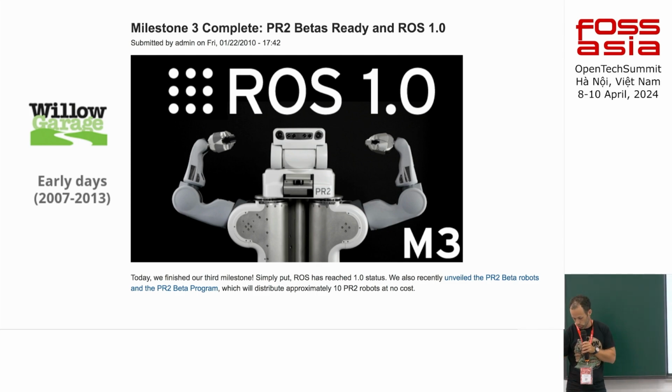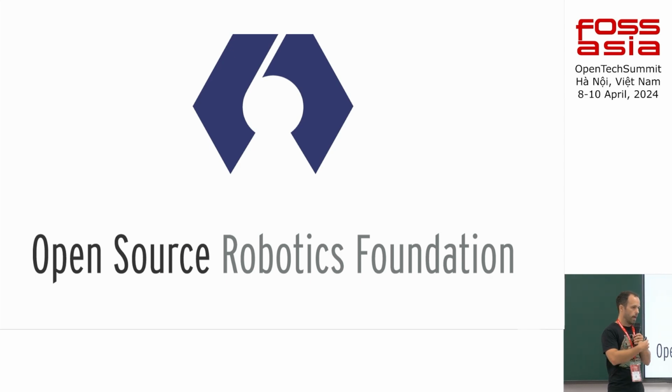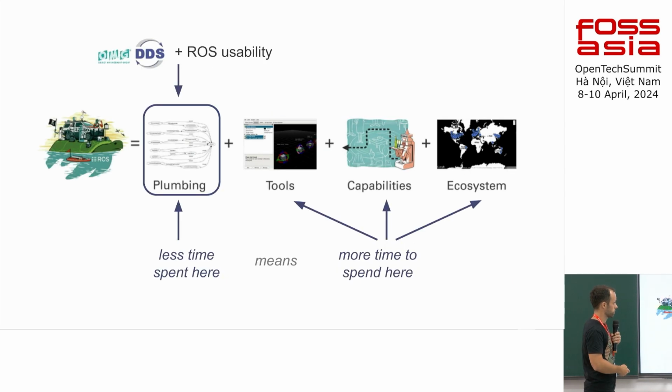It all got started through the universities and research, right, at that time. And as the software started getting more popular and growing a huge community, the Open Source Robotics Foundation was created. The Open Source Robotics Foundation is the actual owner of these projects and the actual steward of the community towards maintaining and developing this software forward.